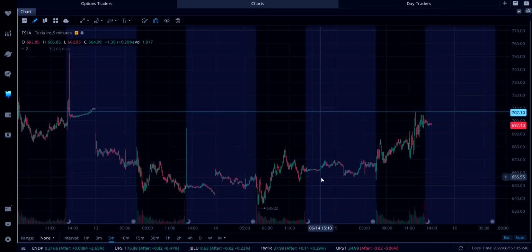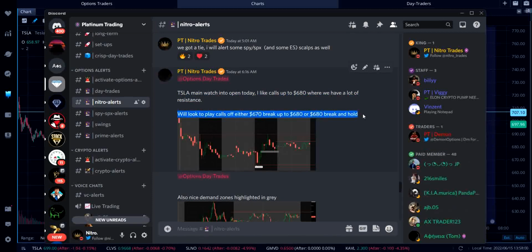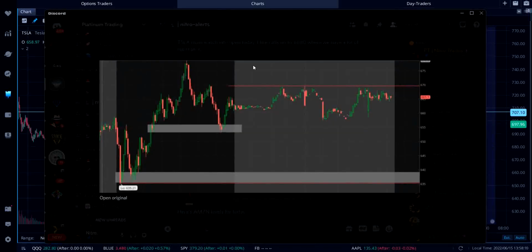So, to start off with this trade we saw early morning, I had the pre-market notes listed where we had Tesla as our main watch into open today. I like calls up to 680 as our first target, and then we can look to play second position off an 680 break. We had the resistance levels, the support levels, and our demands all listed out. We had everything ready to go, just waiting it out.